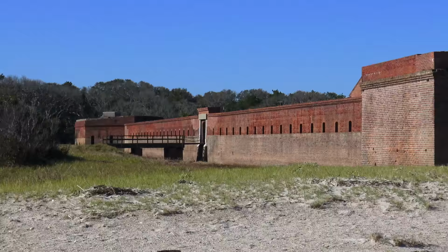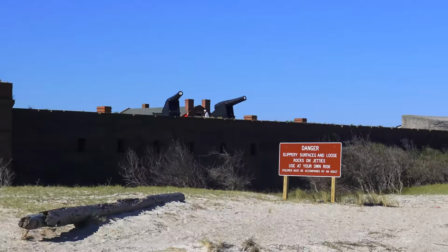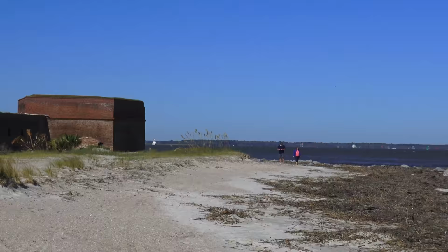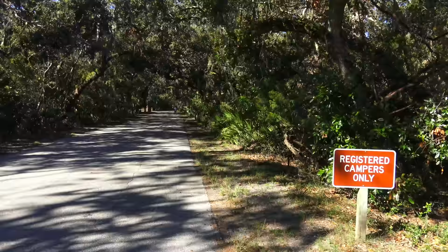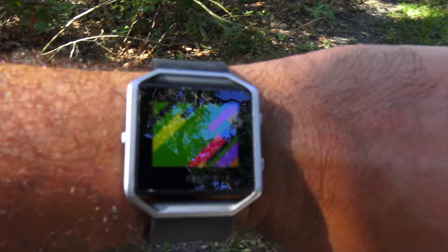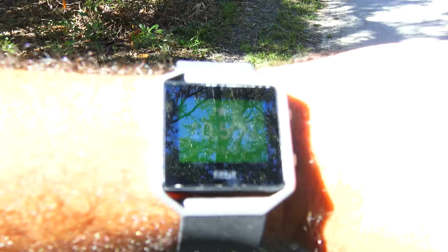Well, I just walked all around the fort. Good exercise. Okay, let's head back to the campground and get the car. 10,500 steps, and it's not even noon yet. There it is.